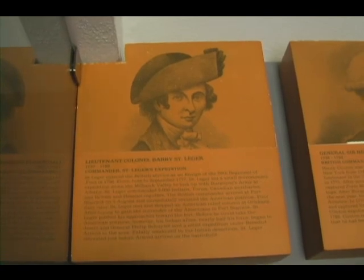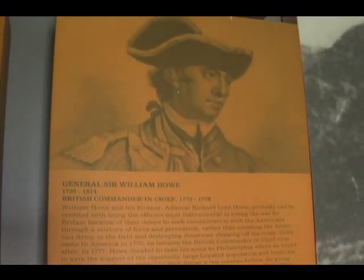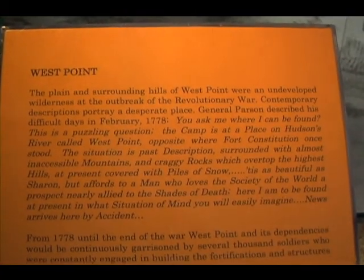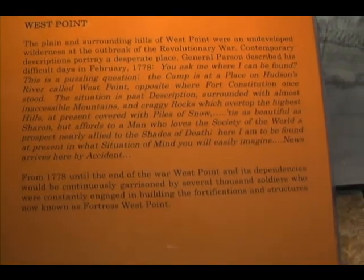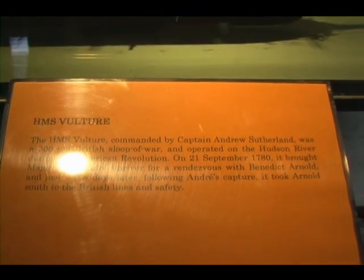Okay, here are some more of the famous British generals the Americans were up against. I'm sure you can read that. Here, of course, is one of the more infamous ones. HMS Vulture, British warship.